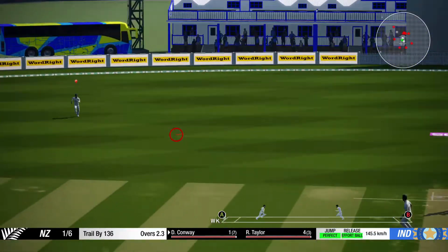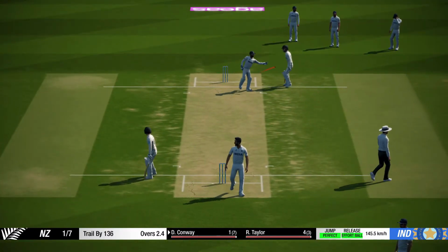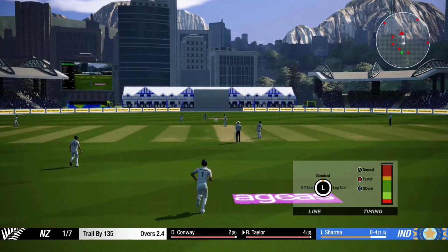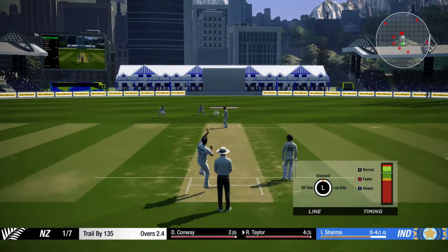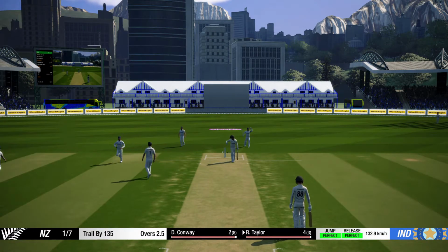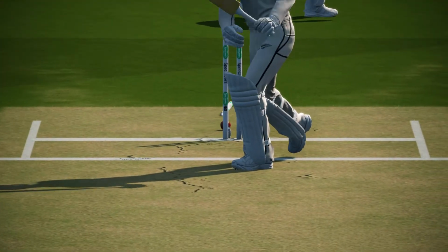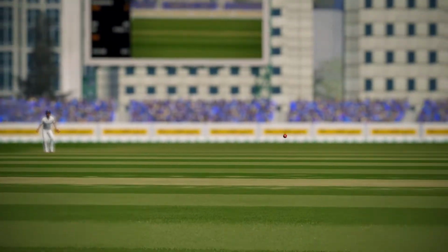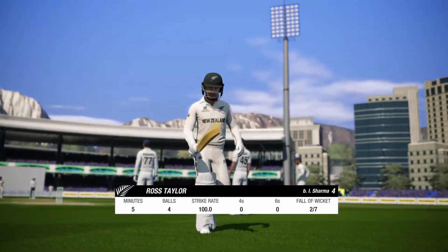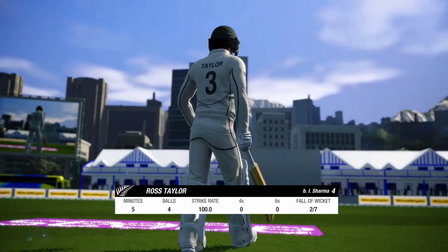That's glanced through. Feels it well. They will get a single though. New Zealand, 135 more runs that they are trailing by. Oh, he's got him, Ishant Sharma. This time around it's Ross Taylor. Slow yorker in the block spot, inside edge, stumps go for a walk. Easy wicket there for Ishant Sharma. Ross Taylor, four runs off four balls. Ishant Sharma makes a breakthrough.